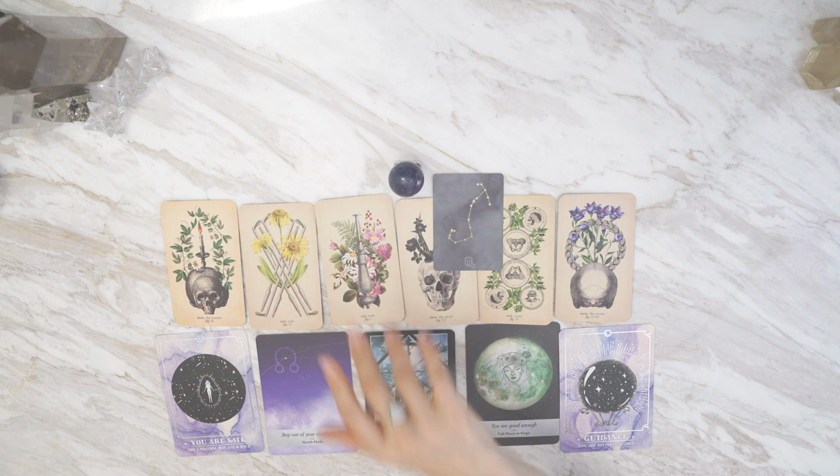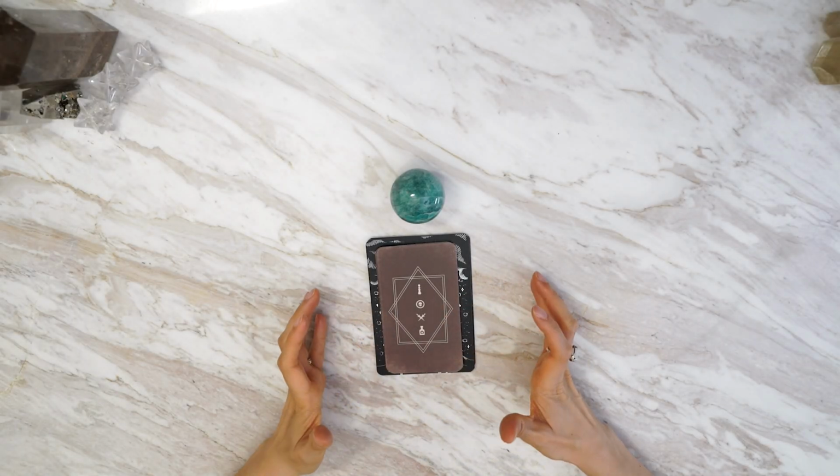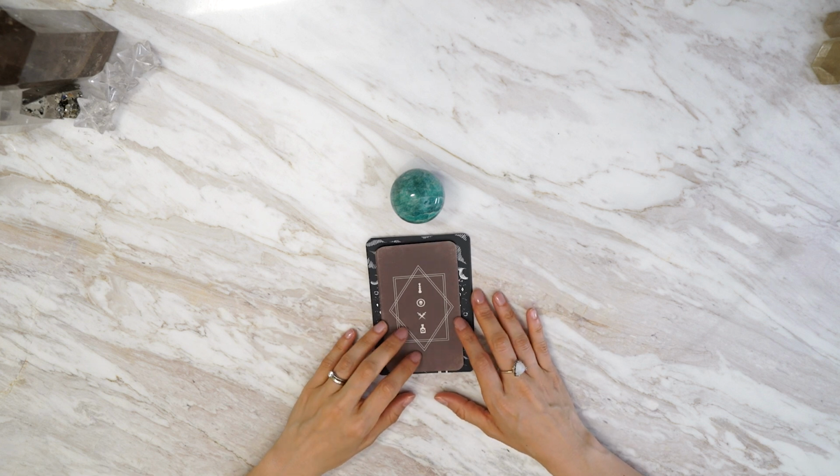Hello, pile number 2. This is going to be your reading for what's in store for you for this month of June.